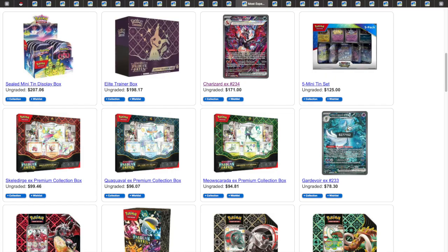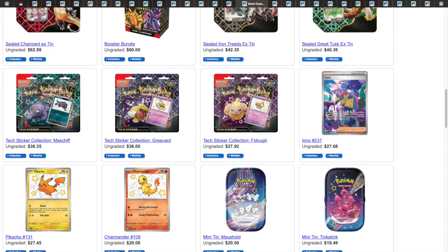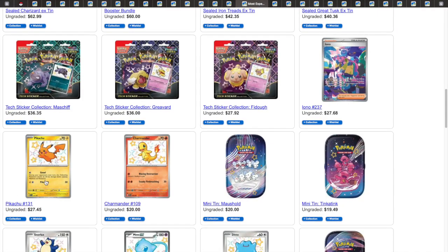We have very nice SAR of the Gardevoir EX, which I like, and there were so many different types of products released with this, as you guys can see. The Iono Trainer is also part of the set, which does increase the value. So here we go. This is how the shiny cards look like. So the Pikachu is the top shiny pull.